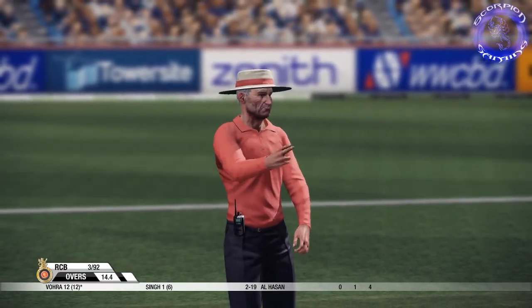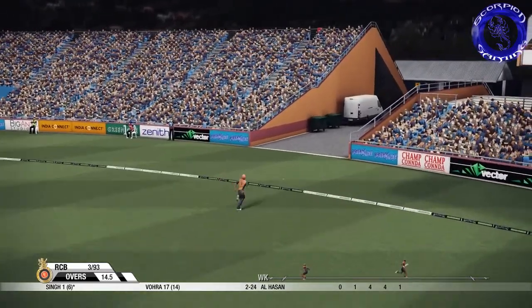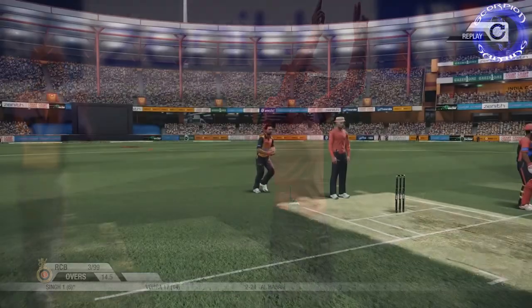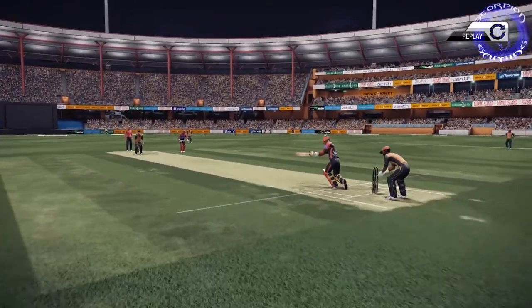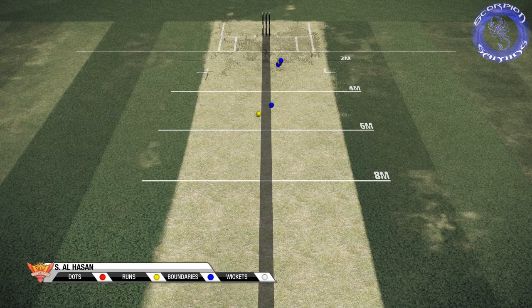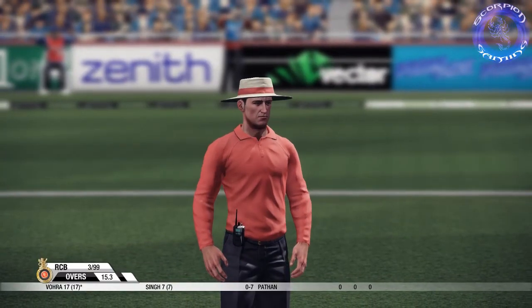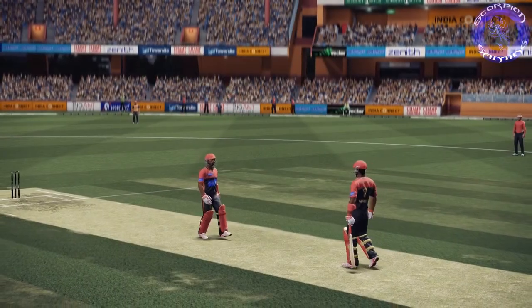A super shot, one bounce and it hits the rope. Thank you very much. Catch it! That's out of here. Need to tighten up a little here. A poor over. Confident appeal. Out. Very good keeping behind the wicket. Takes a good catch.